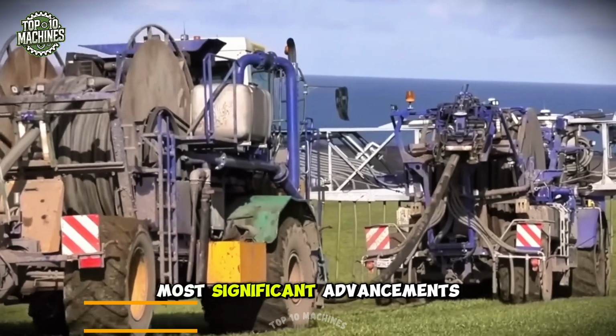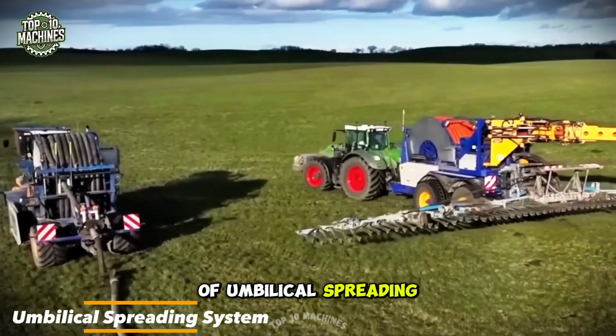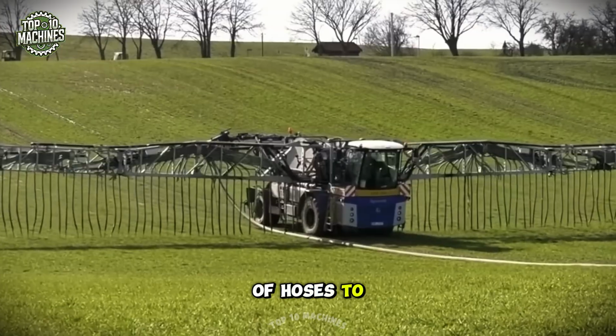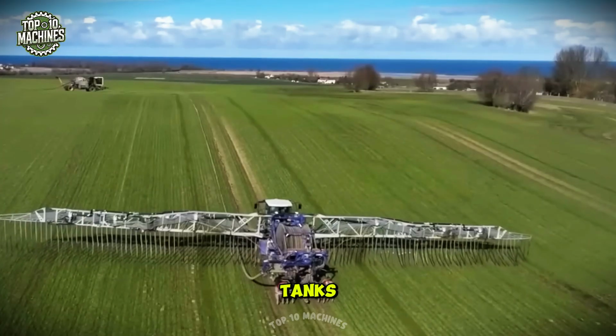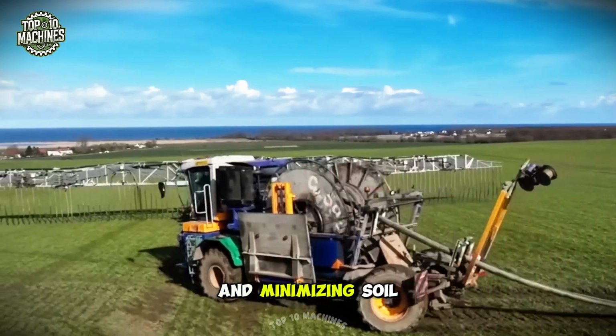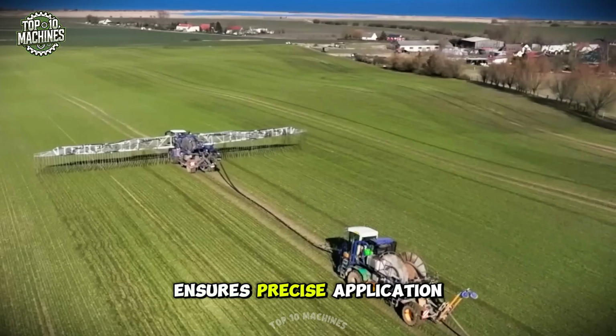One of the most significant advancements in slurry spreading technology is the development of umbilical spreading systems. These innovative systems use a network of hoses to transport slurry directly from storage tanks to the application site, reducing reliance on heavy machinery and minimizing soil compaction. A computer-controlled system ensures precise application rates.